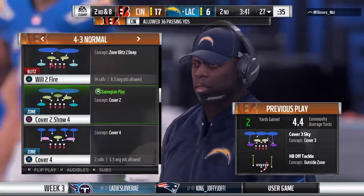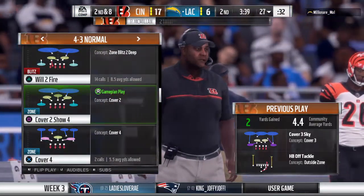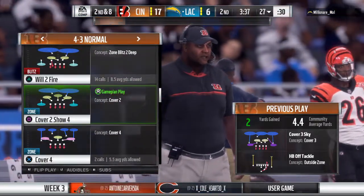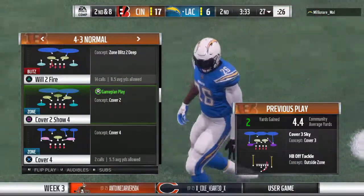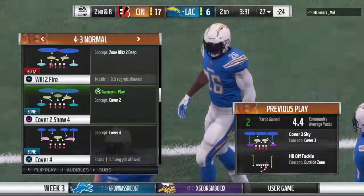2nd and 8. Defenses always talk about earning the right to rush the passer on 3rd down. And you know what offenses want? Win 1st down so they can set things up for themselves better. And that wasn't helpful there. Not a big impact on 1st down.